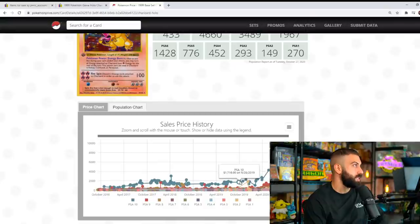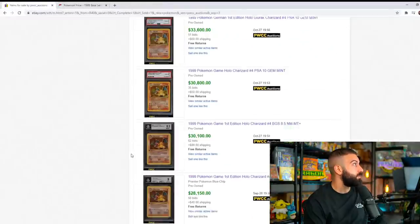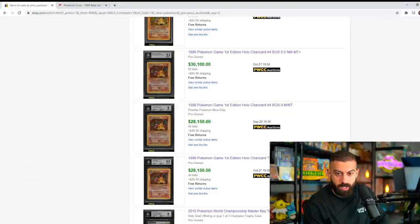Yeah, that's where the price was. It was at like 1,500 to 2,000 in the beginning of the year. Now it's going for 30, or as long as it gets paid for. Very interesting stuff going on here.